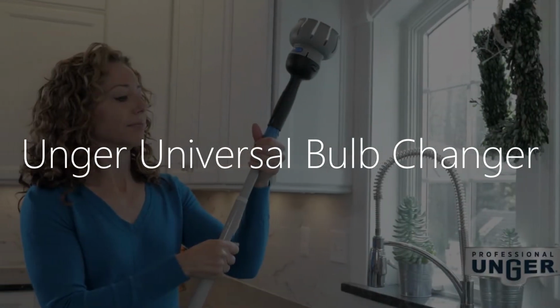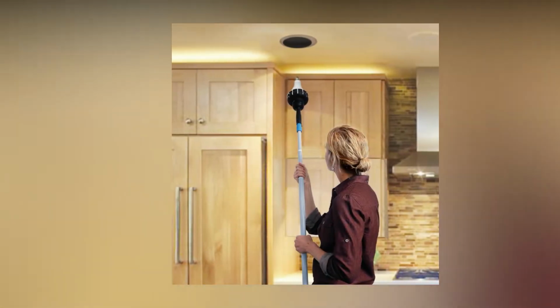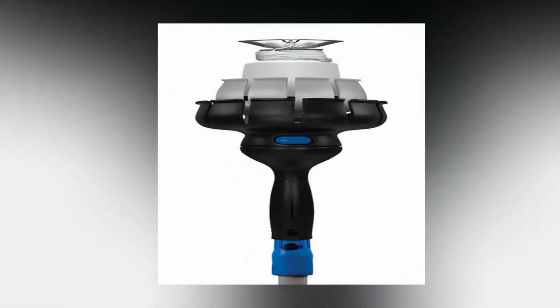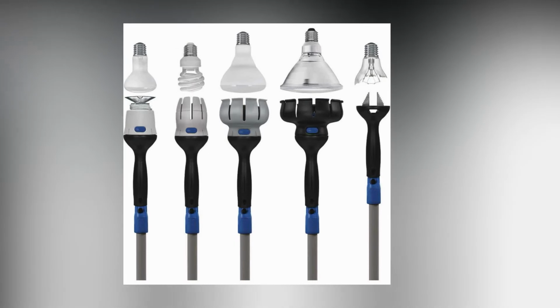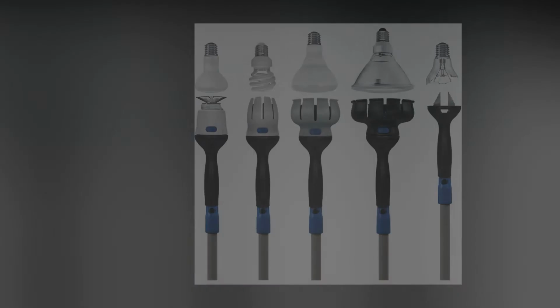5. Unger Universal Bulb Changer. You can now change a light bulb in the ceiling without needing a chair. Here's a tool from Unger Company in the United States. It includes a light bulb holder as well as a long handle for reaching light bulbs on high ceilings. The set includes several swappable holders of various sizes and shapes to ensure the tool works with all bulbs.